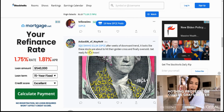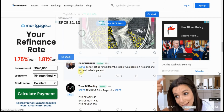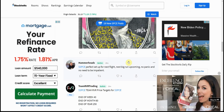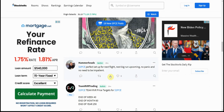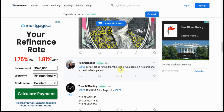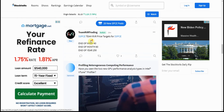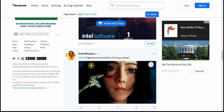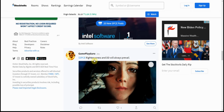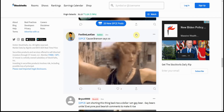After weeks of downward trend, it looks like these stocks are about to hit the golden cross and finally oversold. Get ready for the moon. And that's why I'm holding this one long term, so we'll see if it hits the moon. See if the stock price hits the moon, or if the shuttle goes to the moon first. Perfect setup for next flight, next big run upcoming. No panic and no need to be impatient. End of the week 40, end of the month, end of the year 250. Now if that's the case, better stock up, but I don't give tax, legal, or trading advice. I'd be highly surprised if those numbers hit, but if they did and I didn't have the shares that I want, I'd be upset, I guess. So righteousness and DD will always prevail, because Branson says no.